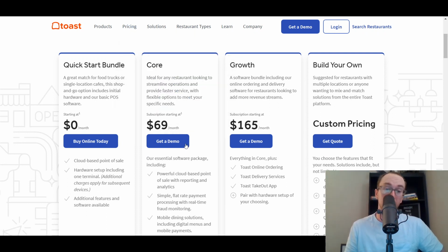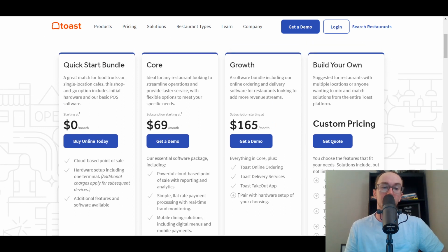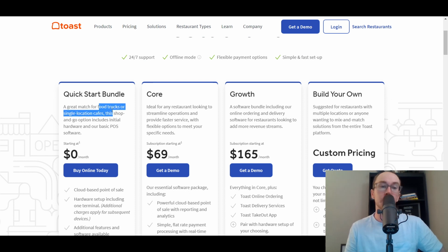If you do need more terminals and other setups, like the growth or enterprise plan or even their core plan, they do have monthly fees for those, depending on what types of software you need. But if you're just doing basic point of sale and payment processing in your restaurant, such as food trucks or single location cafes, then this could be a great option for you, since you get the initial hardware and their basic point of sale software without any monthly fee.